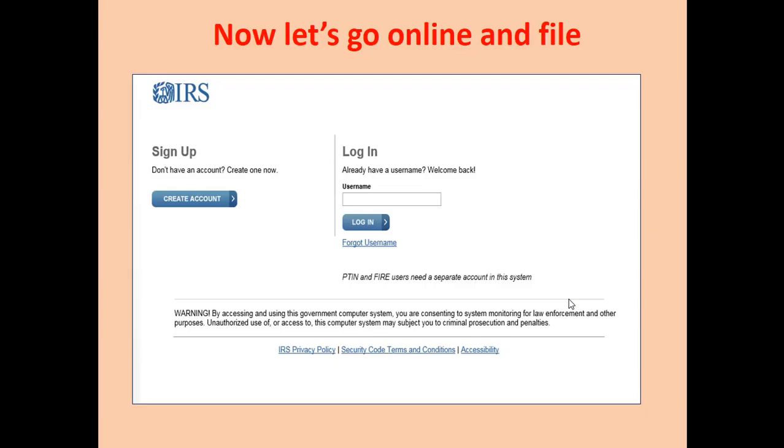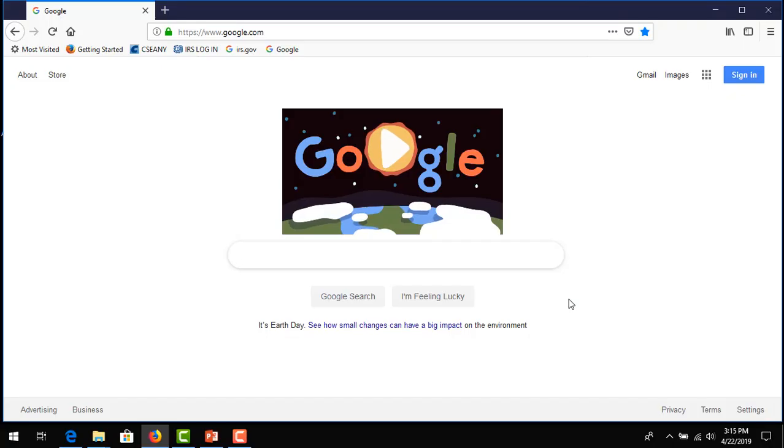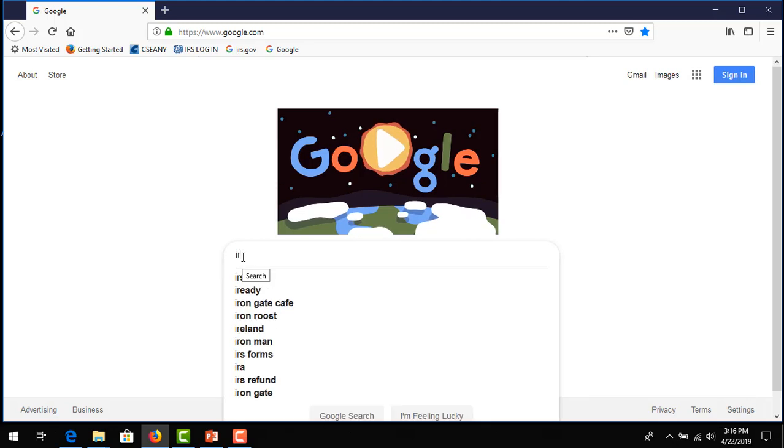We're going to return to the IRS login homepage for 990N, and we're going to enter the username and then the password we just created. The link to the 990N filing site is below there. I'm not going to type that in. Instead, I'm going to navigate my way through the IRS website. The way to get to the 990N filing website is through your browser. Type irs.gov, hit return.